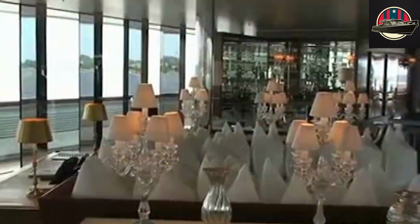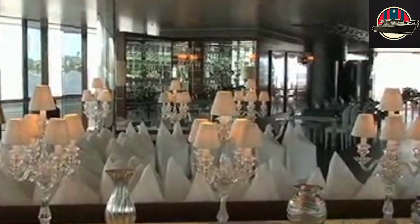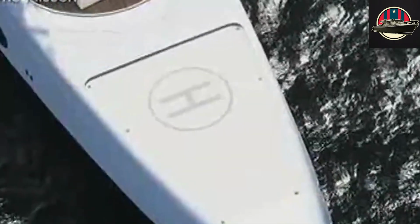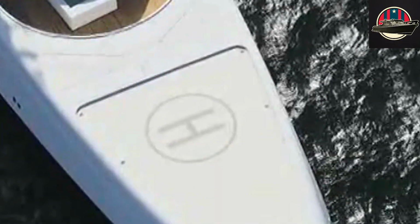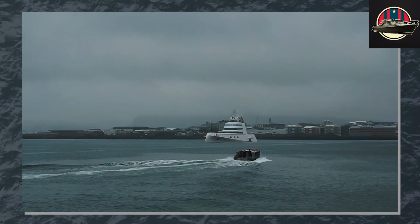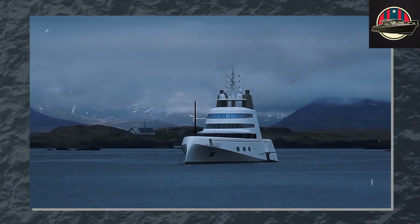Inside, the decor is rumored to be as bold as its exterior. We're talking mirrored surfaces, unconventional furniture, and curved walls that make you feel like you've stepped into an avant-garde art installation. Fans hail A as a masterpiece, pushing the boundaries of yacht design and setting new standards for seagoing luxury. Detractors say it looks like a submarine and question whether it's an eyesore or an icon. That might be harsh, but it's definitely divisive.